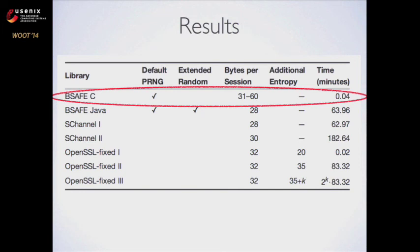This is something called NIST's additional input, where they try to feed additional entropy into the random number generator. We were able to show that we can actually break this, but it takes significantly more effort, 2 to the k times 83 minutes of effort in order to decrypt a TLS session. But overall, I think these results are all pretty good.